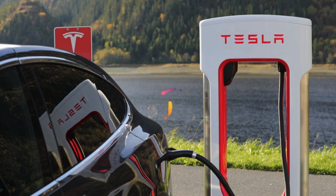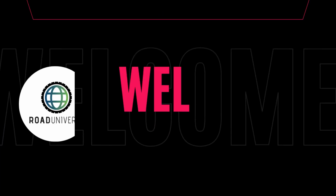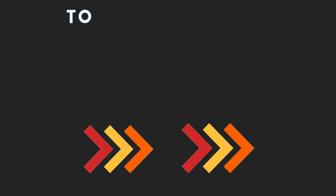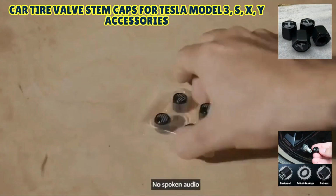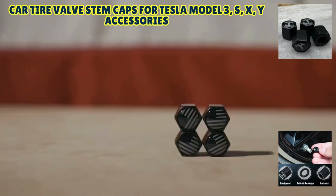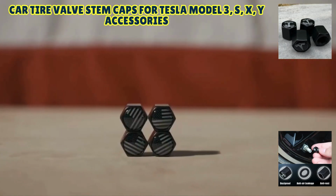Want to take your Tesla to the next level? Stick around as we reveal the must-have accessories you don't want to miss. Car tire valve stem caps for Tesla. Model 3 SXY accessories.